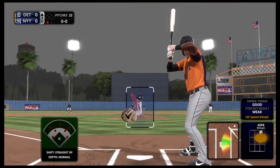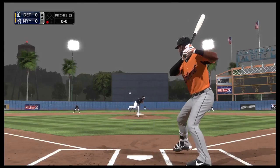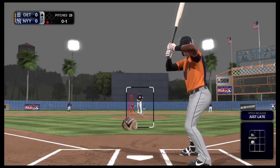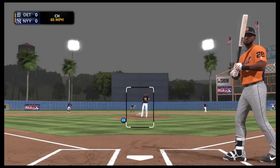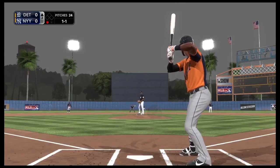Striding into the box, Nico Goodrum. He's ready. Here's the first offering. A slider that just grabs the outside corner. Strike one. He's looking really great on the bump right now. I mean, it's been a while since he's allowed a base runner, and he just jumped ahead of another hitter right there. A ball and a strike now, 1-1.